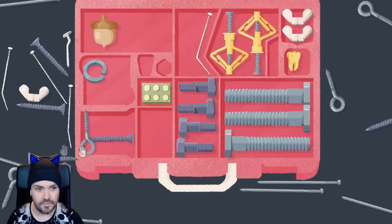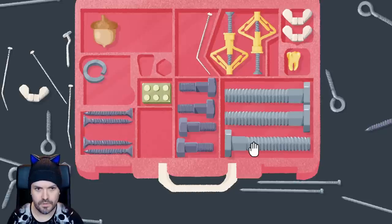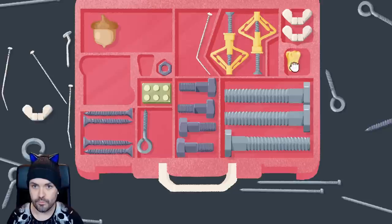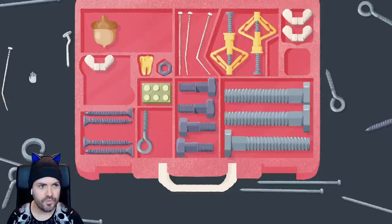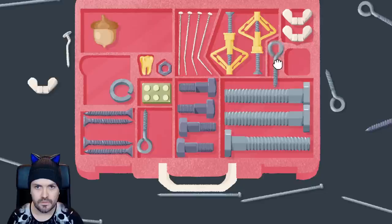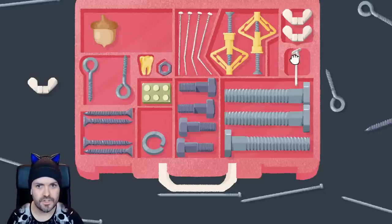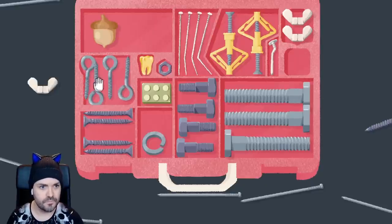Oh, that's very big. Okay, that's going to be interesting. I don't know, but I'm trying my best. That's really all I can do right now. Tooth! Well, this person is hoarding things that are broken. Very good. More broken nails. That's totally fine and acceptable to hoard. Okay.